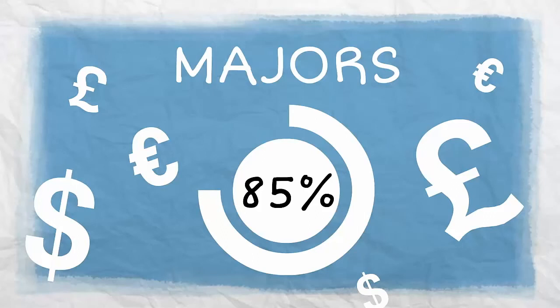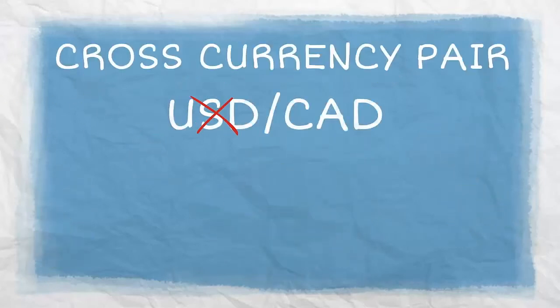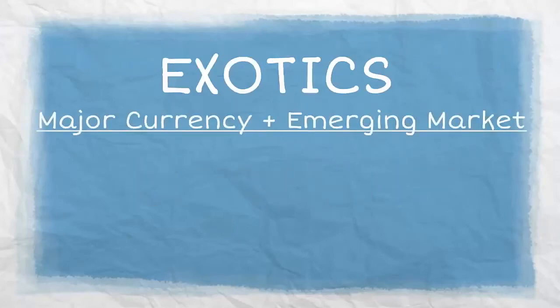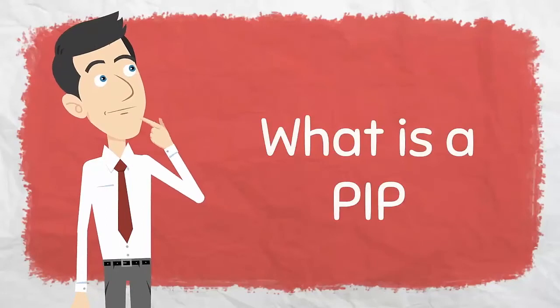The cross-currency pairs do not include the US dollar in a pair. However, these pairs include one of the major currencies. A good example of this is the Euro-Swiss franc. The exotics are pairs that include one major currency and an emerging market currency, such as the Euro-Singapore dollar and the Euro-South African rand.